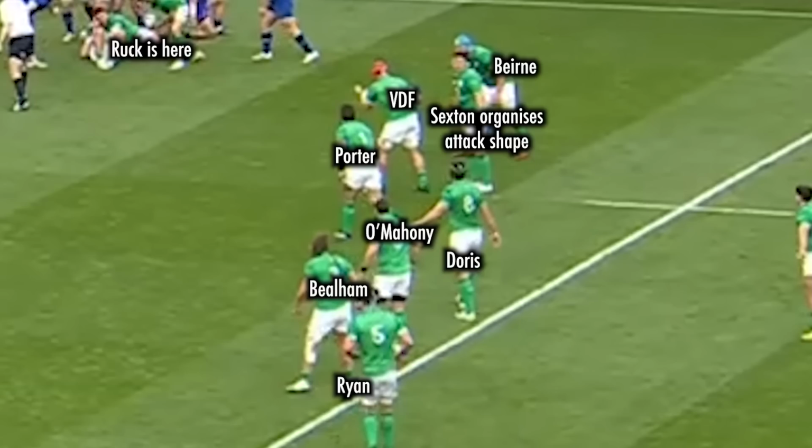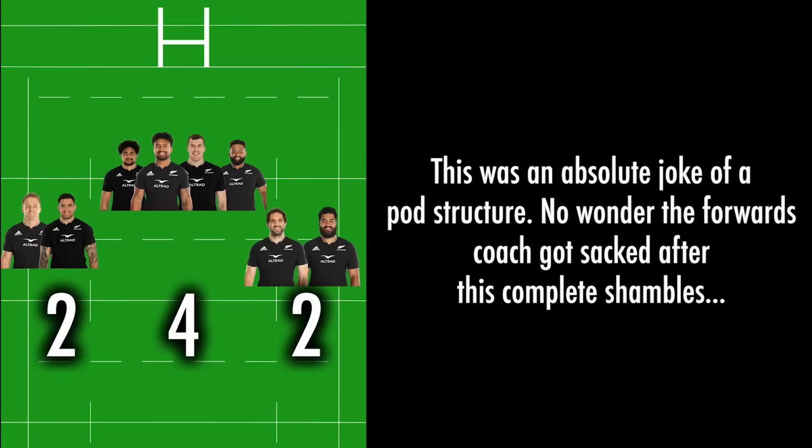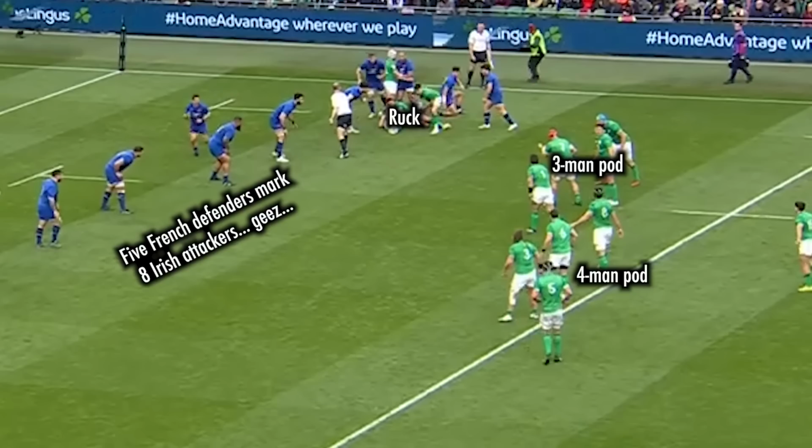On the right hand side we have Josh van der Flier, Tyg Byrne and Andrew Porter, shaped as an arrow with Sexton hidden behind van der Flier, who is at the head of the pod, while we see a 4-man flat pod on the outside that is reminiscent of the All Blacks' tactic that saw them use a flat pod against the Irish in the 2022 mid-year tests. This flat pod is made up of 4 players, as the 1-3-4 structure suggests, with Doris, O'Mahony, Bielam and Ryan in the order of right to left.